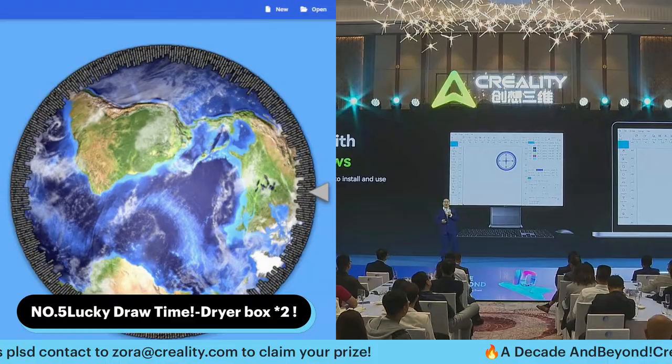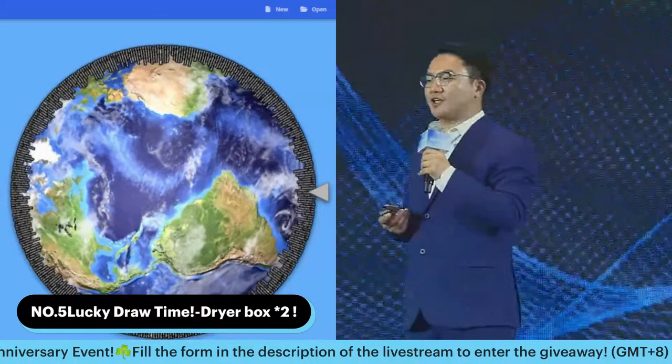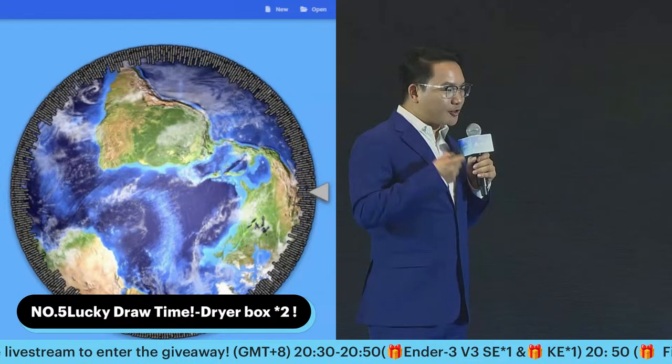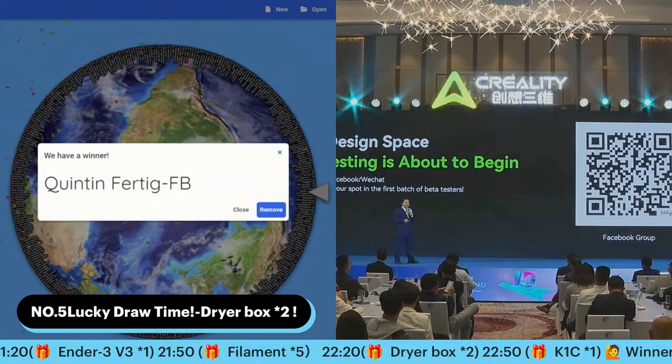And is that all the features, all the functions? No, actually we are developing more, such as multi-project processing. So let's expect more. Now, our software beta testing is about to begin. We welcome you and also other users to scan the barcode and participate.